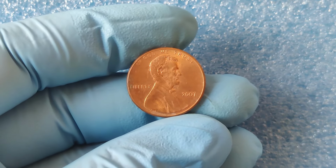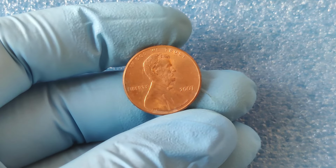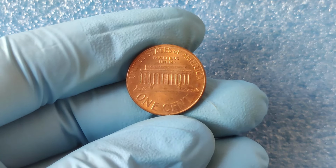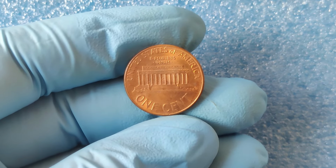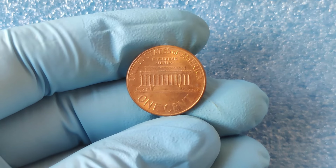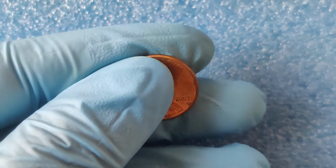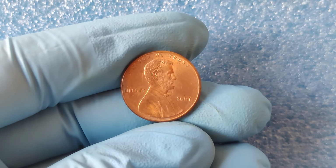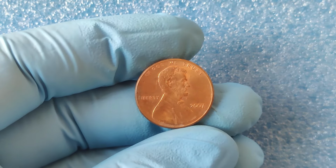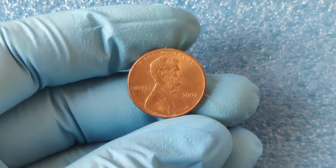Sometimes, errors during the minting process also make these pennies highly collectible. For example, a double die error, when the coin's image is struck twice, can cause a huge spike in value. But here's the kicker. Even without major errors, a 2007 Lincoln penny from Denver with perfect condition and a rare error type can sell for an unbelievable price at auction. Recently, one such penny went for $45,600.